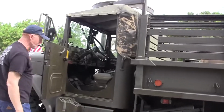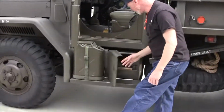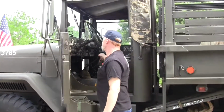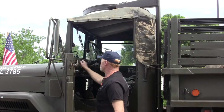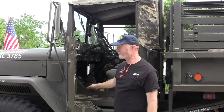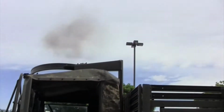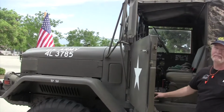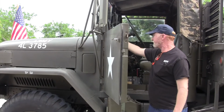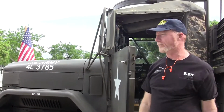Over here we've got the driver's seat. We've got the spare fuel can like the other trucks. It's got a toolbox in the bottom. But it's fun. And a cool horn, real loud.